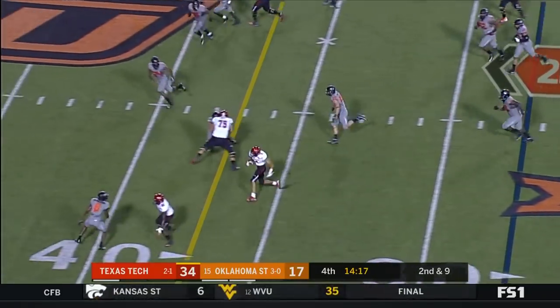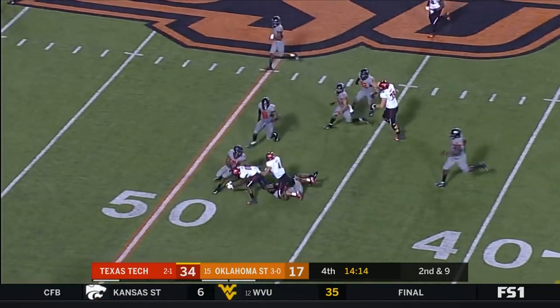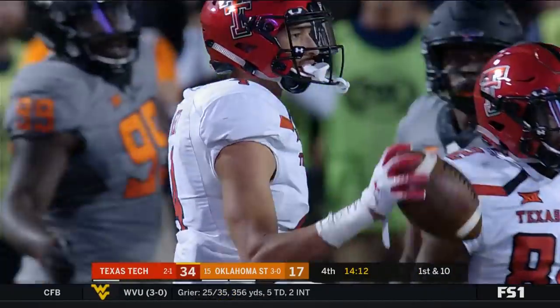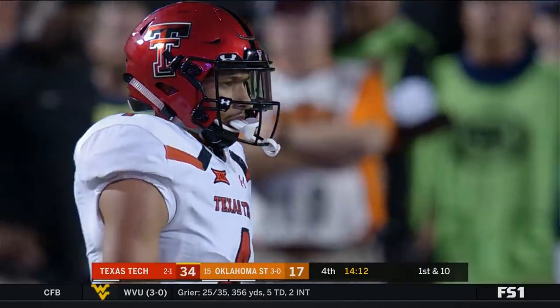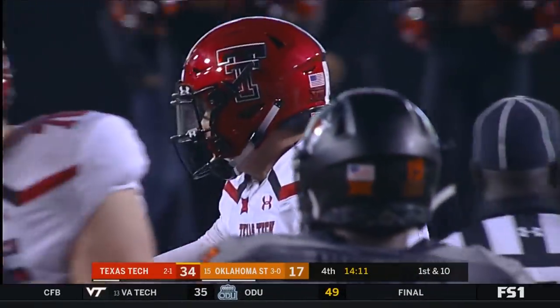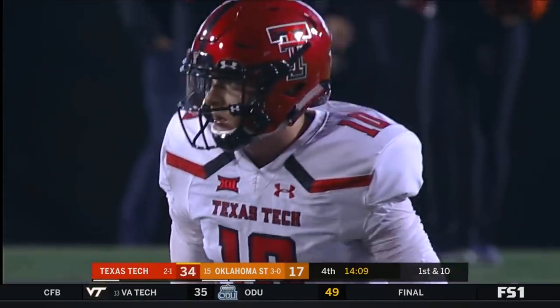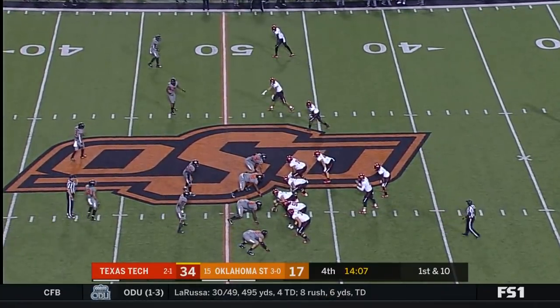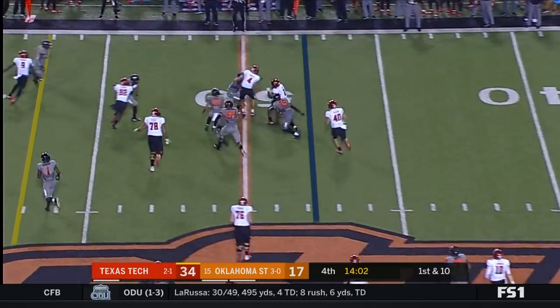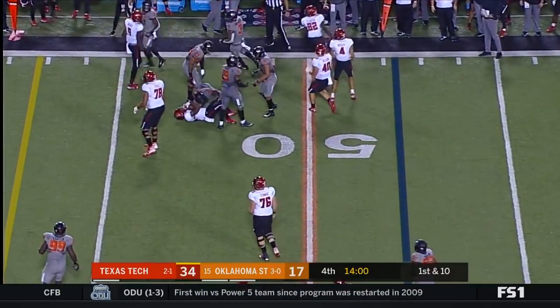Here's the Wesley. Wesley, left side, 45. Dropped at about the 47. Roderick Williams. And again, they go with that tempo here. They go with the tempo, staying aggressive. He pitches it out to Felton, right side across midfield.